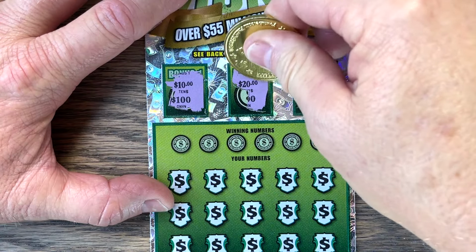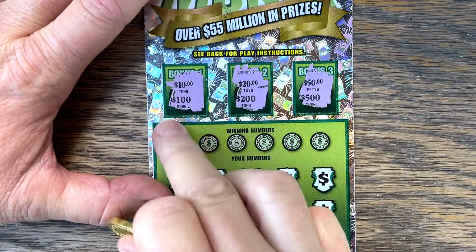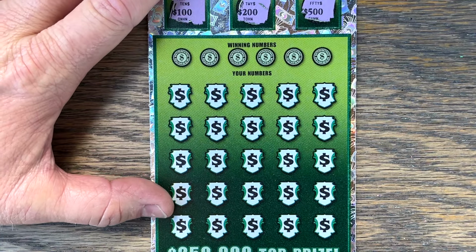How about 20? We'll take that. Nope. 50, watch this be 500. Oh, look at that. That's weird. 10, 100, 20. Yeah, that's interesting. Like they all were multiplied times 10. All right.